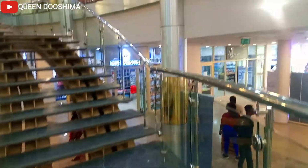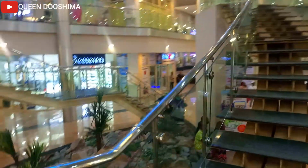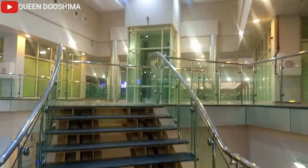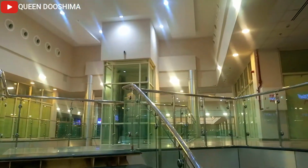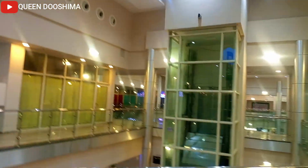I noticed that they have a beautiful waterfall here and it actually works. This is pretty much how the down floor looks from the top, which is absolutely lovely. This place is just made of glass and I really love that. I even love their stairs, everything is just clean. I really love this mall. If you love this mall as well, please don't forget to give it a huge thumbs up. Can you see the elevator? Made of glass.